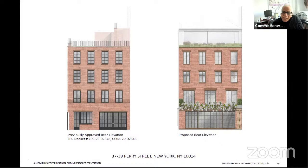And I'm having difficulty deciding if we should just keep it as a classical, simple facade, or accept the modern shifting. On the lower level, I think I can accept the proposed rear elevation on the ground level. And I don't know whether the lack of visibility of that parlor floor from any of the adjacent spaces helps with your thinking about that. But I'm just looking at the facade, just the facade.